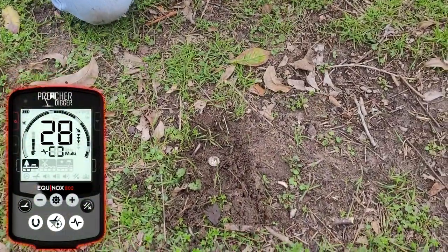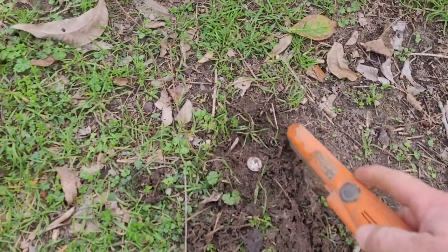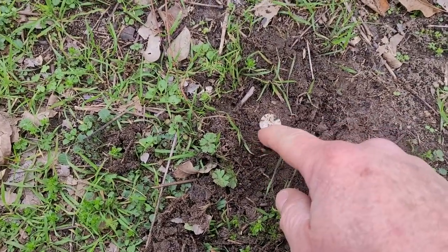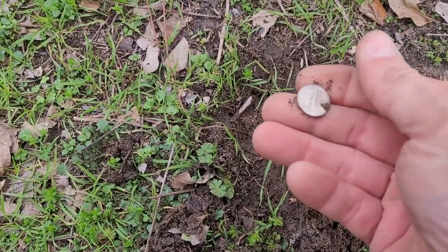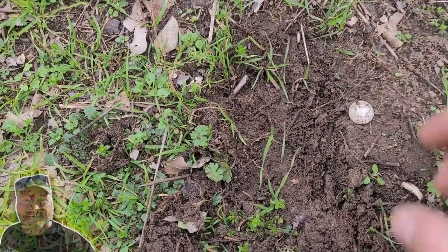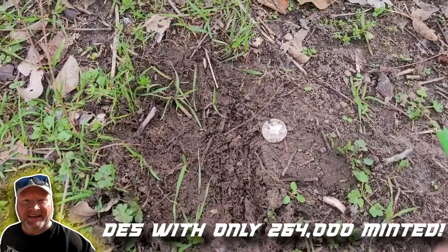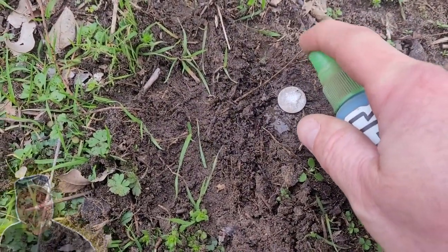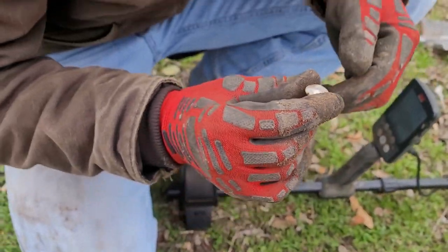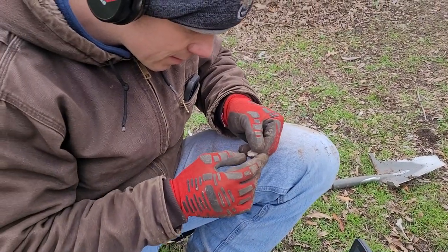I was getting a 28 signal. That's going to be an old one. It looks old. And I went over with my detector, and then I just wiped it off with my pinpointer, and that's how shallow it was right there. That is a worn out... It's probably a 1920 or so. Maybe. Worn out Mercury dime. Let's see if it's a 1916-D. I can't believe it's just sitting on top of the ground. I've been digging cloud dimes for the last hour. All right, I'll let you do the honors since you got better vision than I do. 1920 for sure. I can't get over how it's just on top of the ground.